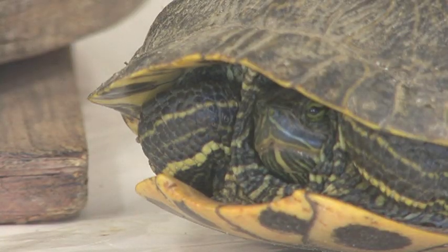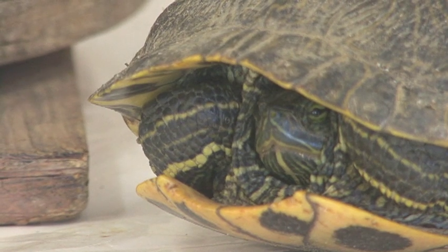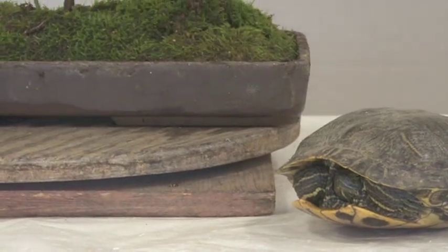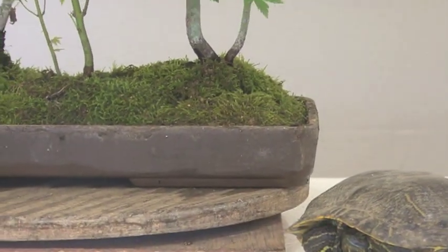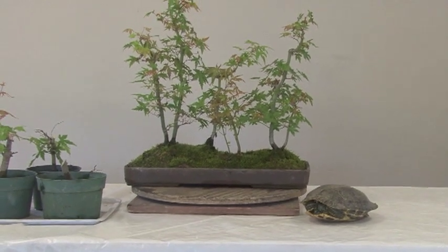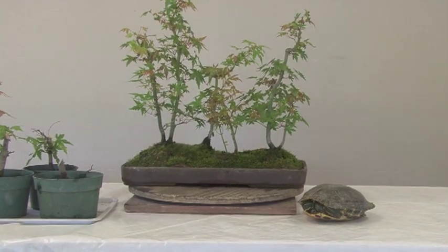My wife's concern was that I would hit this with my lawnmower. I'm in the middle of mowing, and if he happens to be there, it would be poor for him and poor for me, because I think it would probably damage my mower too. Anyway, so I'm going to turn him loose in an area where I will not be mowing, and just let him be.